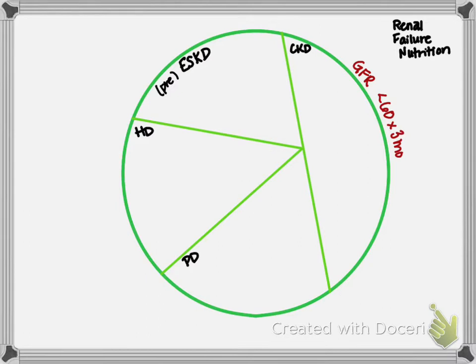But for need-to-know purposes, a GFR of less than 60 over a 3-month period is usually your diagnosis for chronic kidney disease, okay? So that's something to remember.